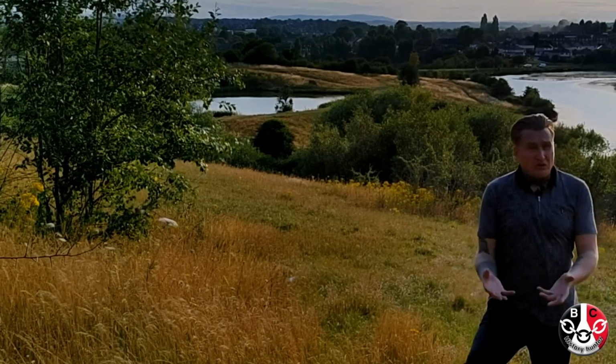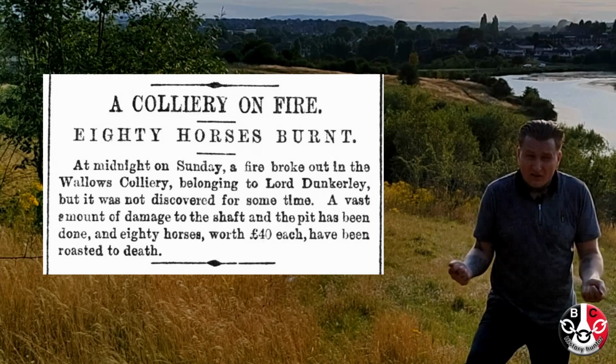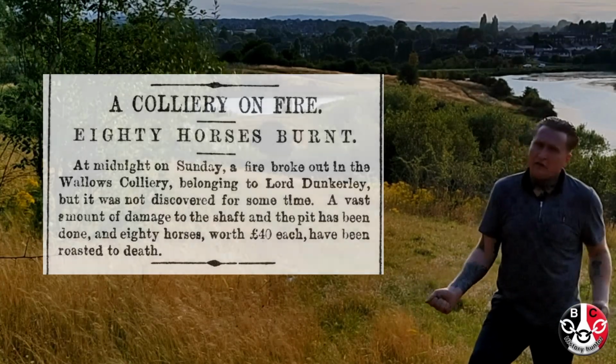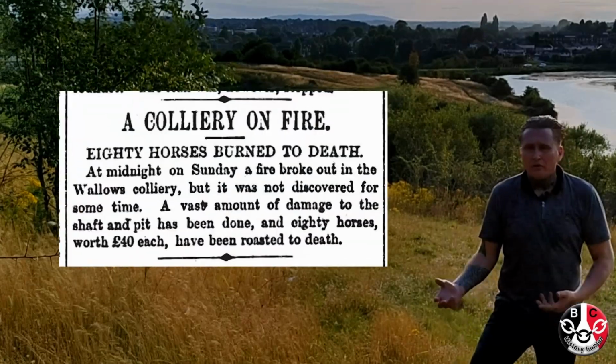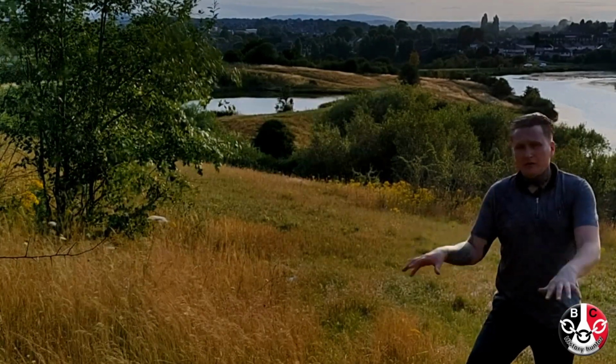I've seen reports, as you can see here, that 8 horses died, but I've seen reports that 80 horses died. 80 guys. That's got to be too far-fetched, but it could have been true. I'm going to look into it more, but even if 8 died, it was a tragedy. And it happened here underneath our feet.